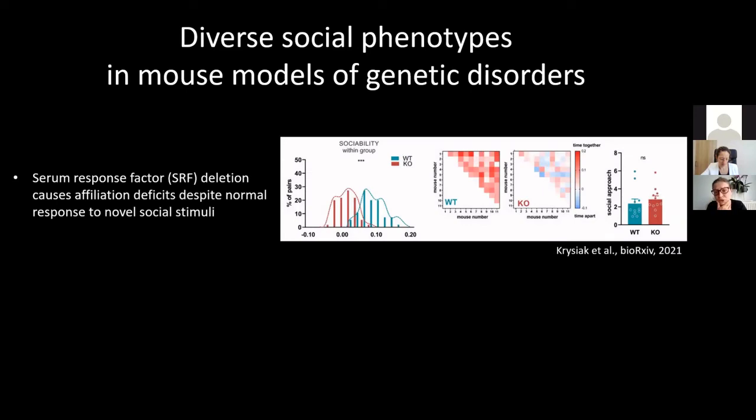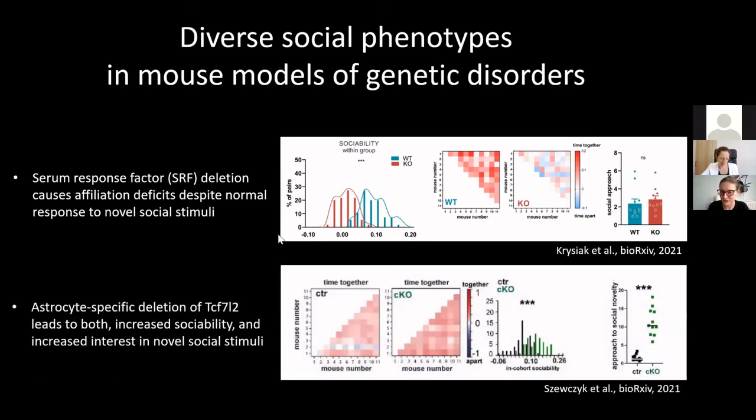For example, in the group of one of our collaborators, it was found that SRF knockouts, animals with the deletion in the serum response factor, have this specific phenotype of disinterest in familiar social stimuli. I think by now you can see right away that the colors of this matrix indicate that those animals are disinterested in spending time with one another. The same data is represented here as a histogram. But at the same time, they have no problem of being interested approaching novel social stimuli. So having those two measures tells us something more granular about the type of social deficit that we observe in this specific phenotype.